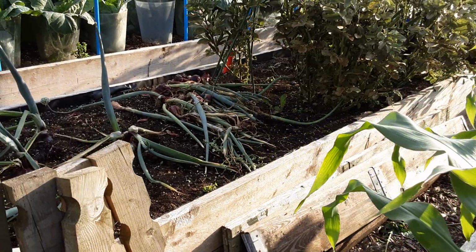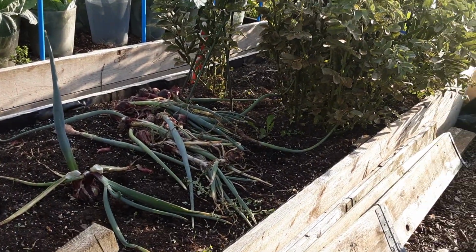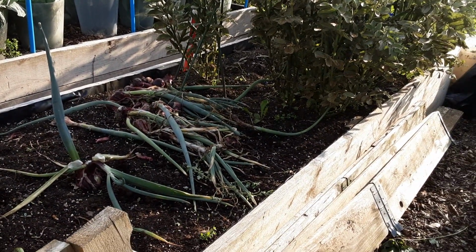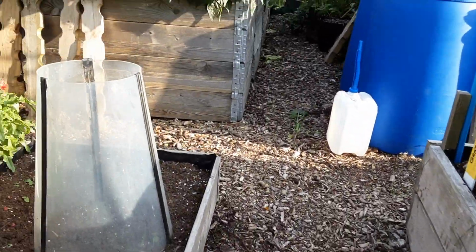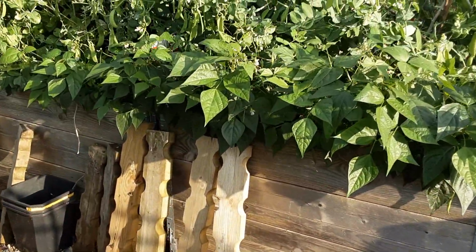This bed will be for my temporary compost bins this time. It's never had them, and all those juices are running to that bed, and the plants can take them all on board. I'll just show you some pigeon damage.